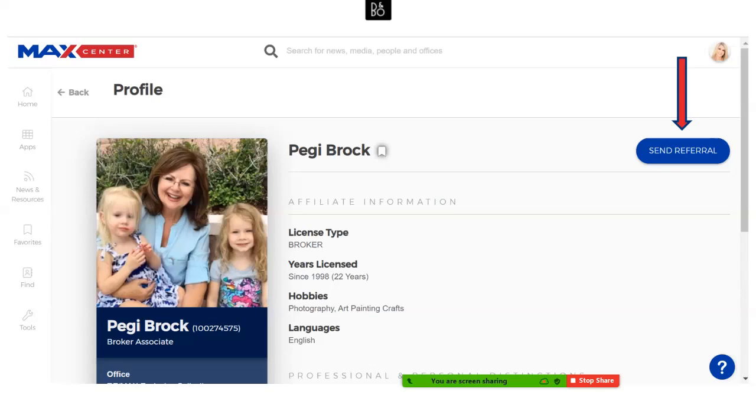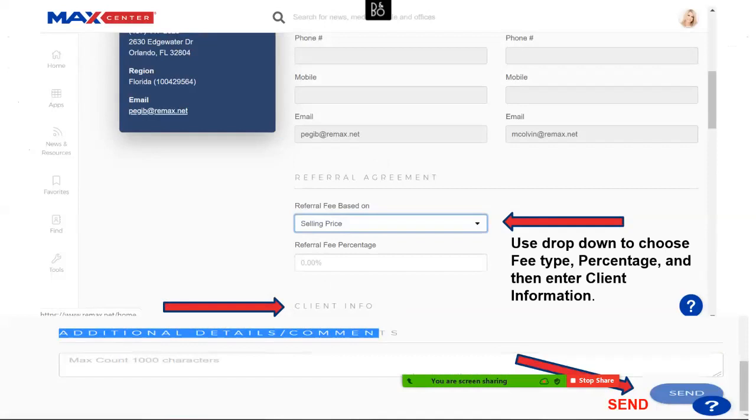Once you have made that connection, you simply click the send referral button and you're able to establish the contract between you and the agent. And therefore, when that transaction completes on the other end, you've already got an agreement in writing between the two of you of how that is going to play out. As you can see, the drop-down menu determines the fee type, percentage, and then you enter the client information. And when you're satisfied that everybody's in agreement and the fee has been put in writing, you simply hit the send button.